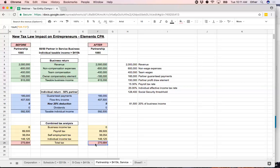So those are our 4 examples. I just wanted to lay that out for you, the before and after, so you can see how it plays out in real life. And maybe you can also insert yourself into one of these situations to see how this might actually end up impacting you at the end of the day.